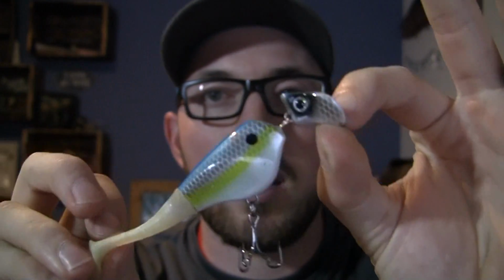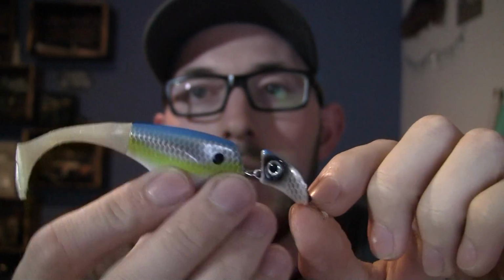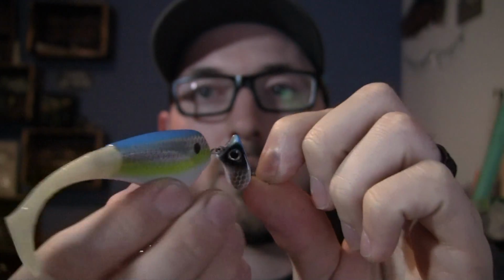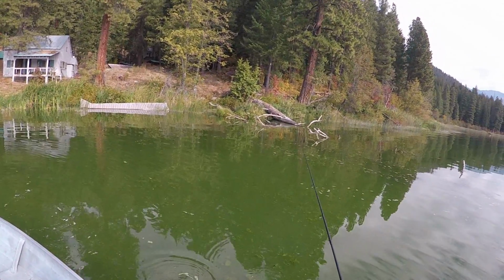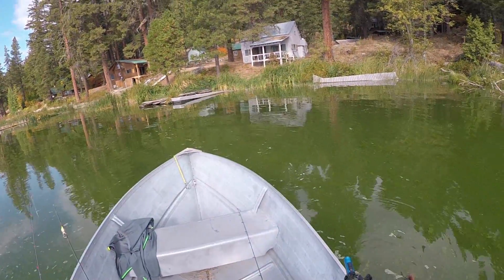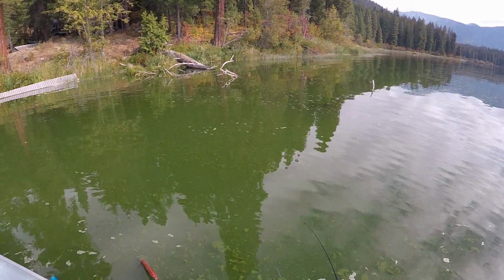A new prototype lure from Headbanger Lures out in the UK. This thing has some crazy cool action. Put a Trapper Tackle hook on there and it really did good. You guys can see here, had some fun blow-ups, some nice hard strikes. But those are some aggressive fish.